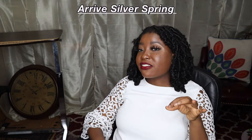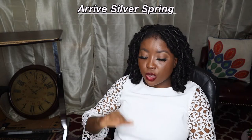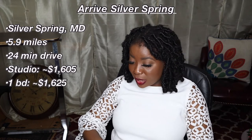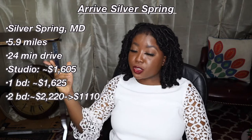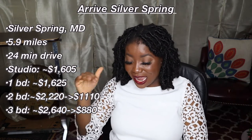Next one, Arrive Silver Spring. It's on Georgia Avenue, but if you guys don't know, Georgia Avenue is a very, very long street. And it's in D.C., but it also goes into Silver Spring, Maryland. And that's where this place is. So Arrive Silver Spring. You've arrived at Silver Spring. Okay. It's in Silver Spring, Maryland. It is 5.9 miles away, a 24-minute drive. They offer studio to three-bedroom options. Studio is $1,605. One bedroom is $1,625. Two bedroom is $2,220, which divided by two people would be $1,110 each. Three bedroom is $2,640, which divided by three people would be $880 each.